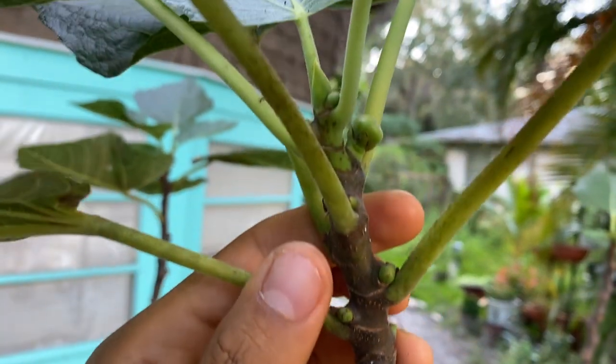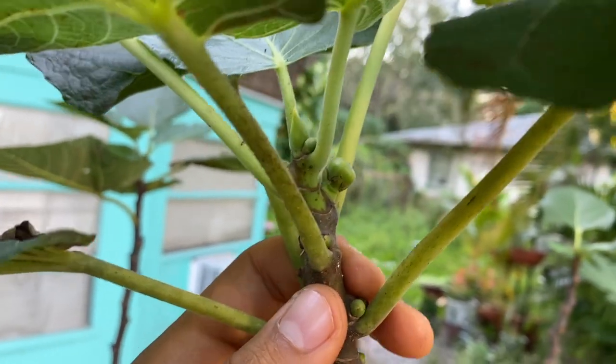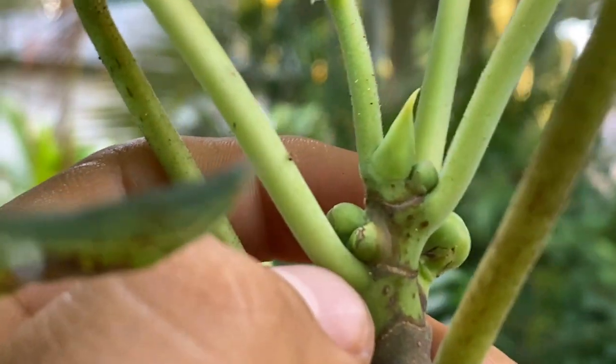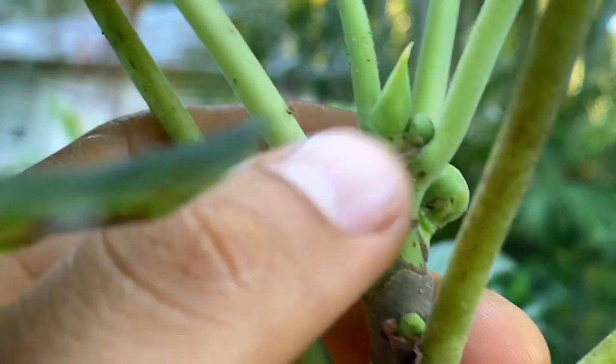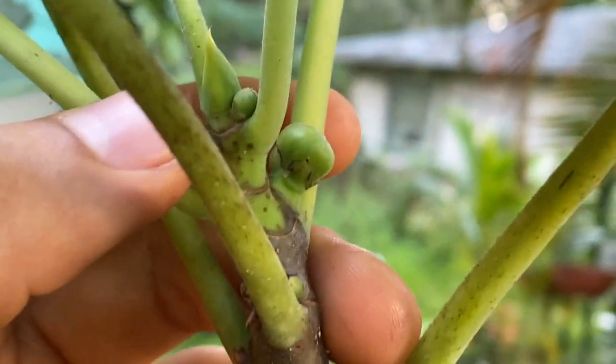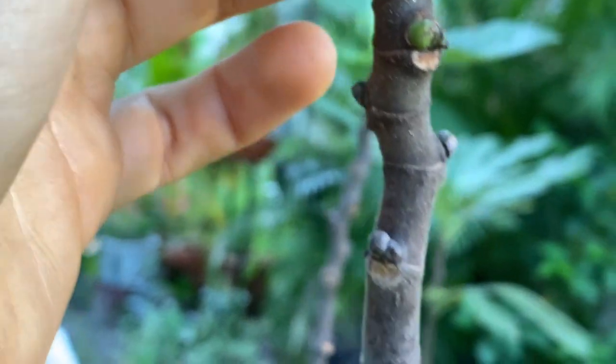This is another fig vine or fig branch. It's very loaded. Look at all those tiny circles, they're going to be figs. I just really like how they form because I believe they have a flower, but the flower is not even a typical flower. So it's just like a circle that just grows into a fig. And you don't really have to do much.